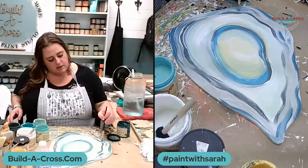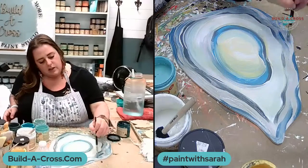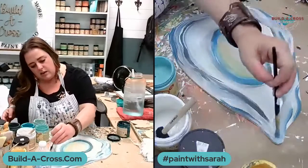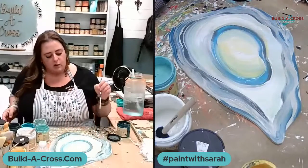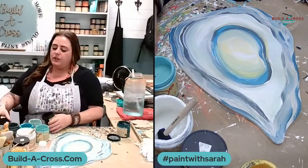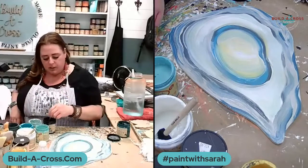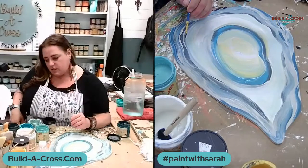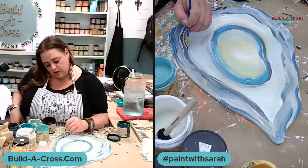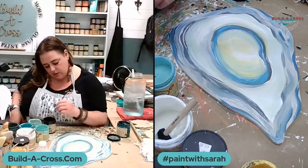Just a little bit of gray in here. So I'm really just creating ripples and ridges here just to show the outside edges of our clam. I mean, oyster. And for the finale, well, no, because the finale will be the pearlescent. But I'm going to take a tiny bit of black here, use a pointy brush, use the caviar, and just lightly outline some of my ridges here. Just a little bit.